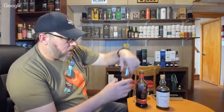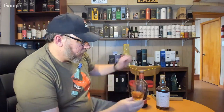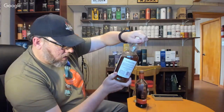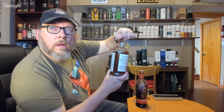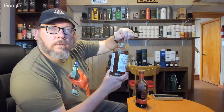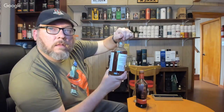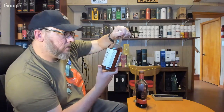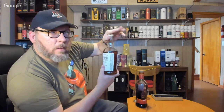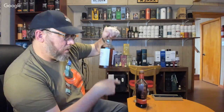Hopefully with this guy, which does have a really nice color to it. This is not chill filtered, it definitely says so on the bottle itself. And let's see. That bottle is on sale now at Binny's for $45. That's a good price. I would definitely be all into that. I'd say it's well worth it for $45. $55 is where I would kind of draw the line. $55 is about as much as I would pay for that particular one.